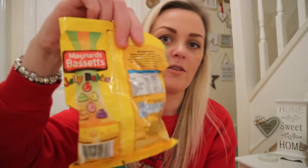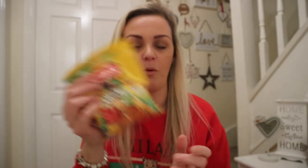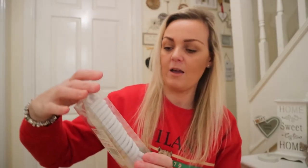I picked these up for the older children, these little chicks, which are basically jelly babies but shaped like chicks. I don't know if it's going to show on camera, but they've got little chick heads. And these were a pound. I just thought they were a novelty, cute, and a good price as well for a pound for a big bag.